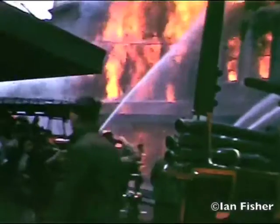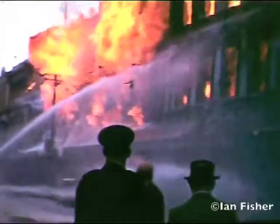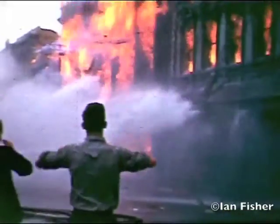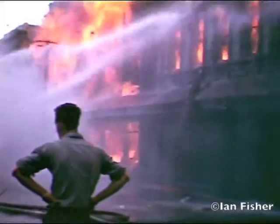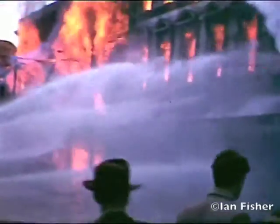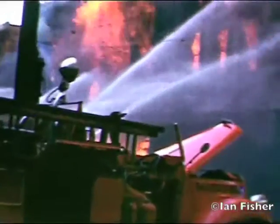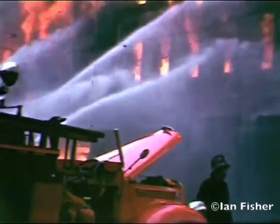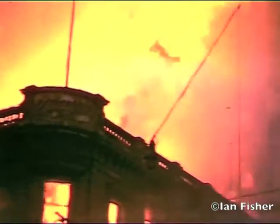This 8mm home movie footage is the only known colour film of the 1947 fire at Ballantyne's department store in Christchurch. It remains New Zealand's worst fire, in which 41 people lost their lives. We transferred this film in 2010, and copies were deposited with the National Film Archives and Fire Brigade. This archive film has enabled experts to analyse the images for future fire protection study.